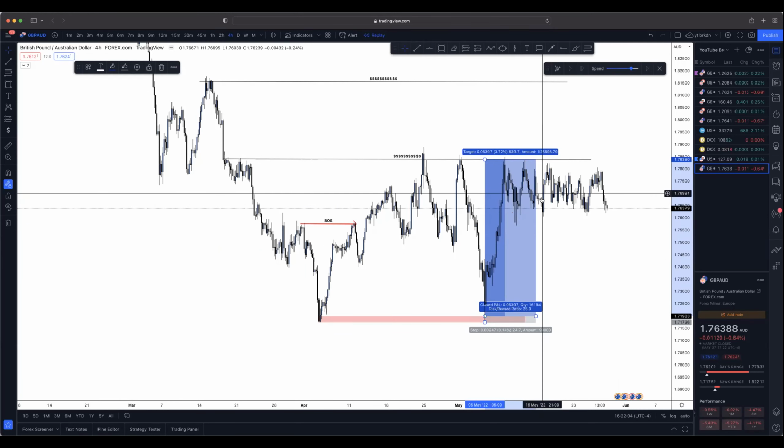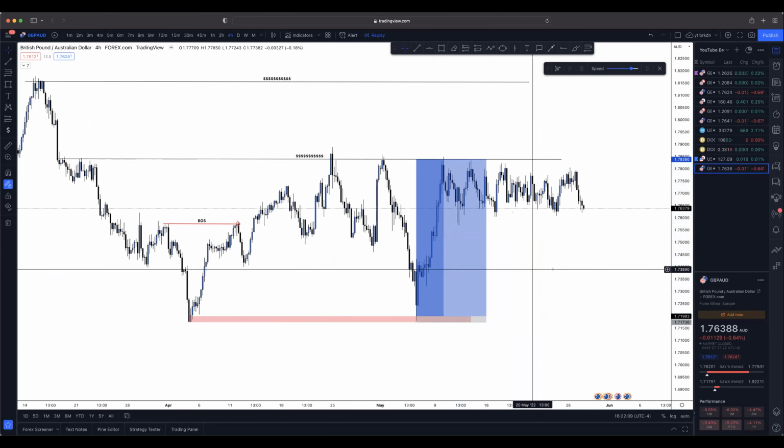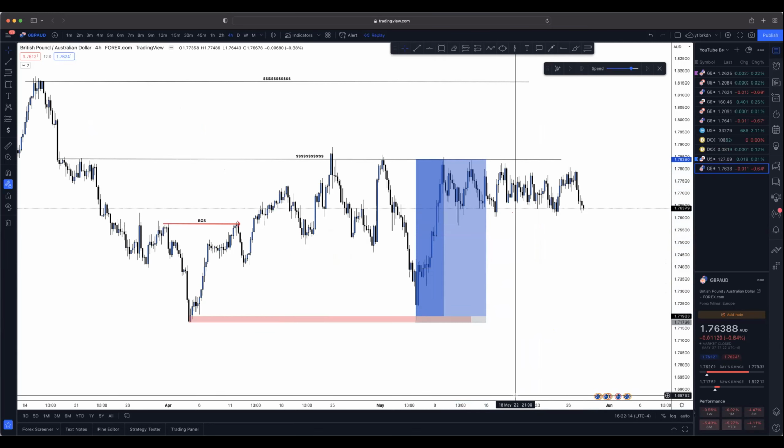Yeah, and that's good. If you would have taken partials at 50% to your TP, honestly, I would have as well. I'm looking for areas where I can take partials and then areas where I can close my overall trade.